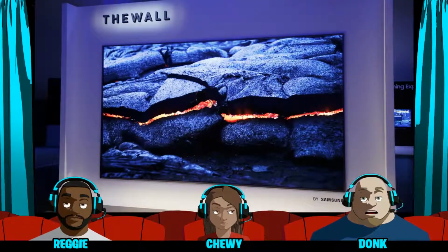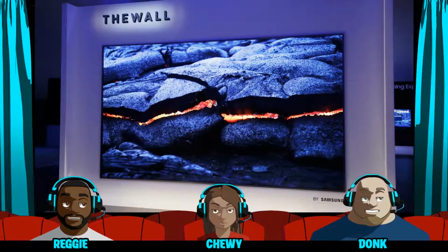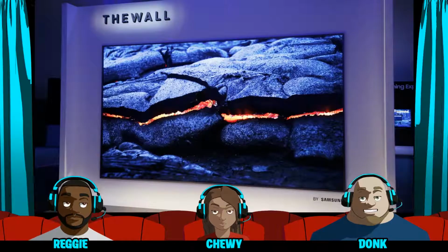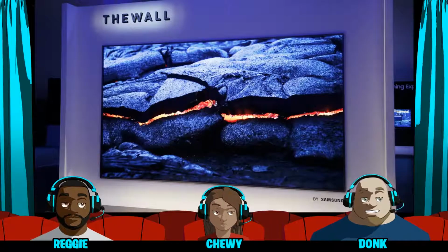So this is the wall. It's made by Samsung, and it's a bunch of micro LED screens modularly put together to form a big-ass wall. How much are they? It's all modular too.